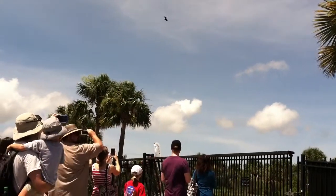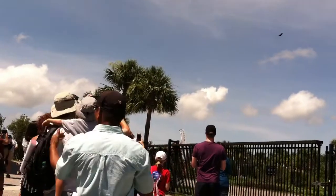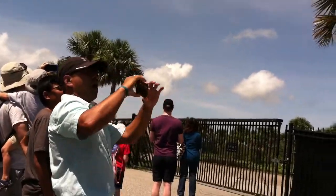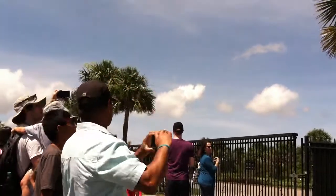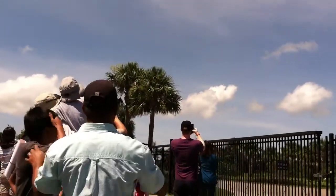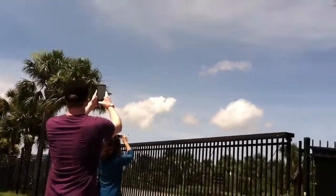Look over that direction. There, see? Engines are on. There he goes. Look over here. Look over here. That way. Look over there. Whoa, look at that.